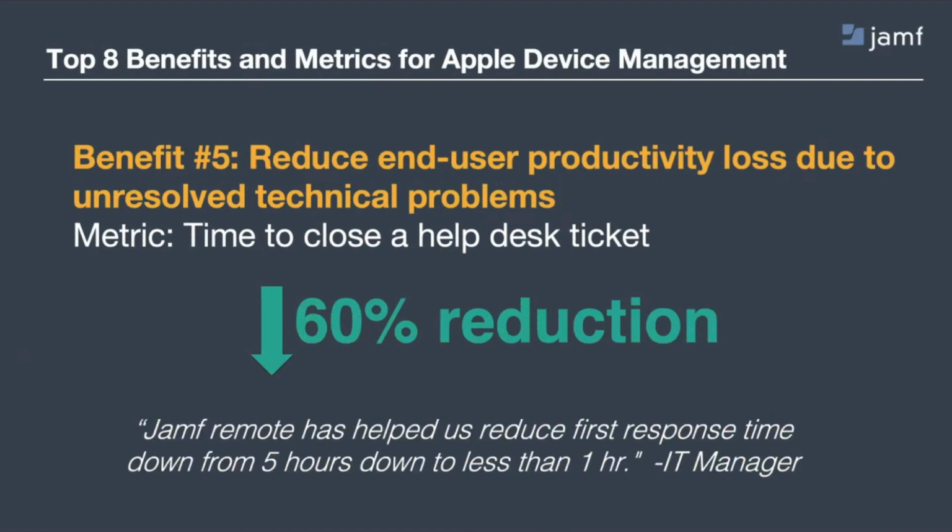I heard from one IT manager that Jamf Remote has helped us reduce first response time down from 5 hours to less than 1 hour.